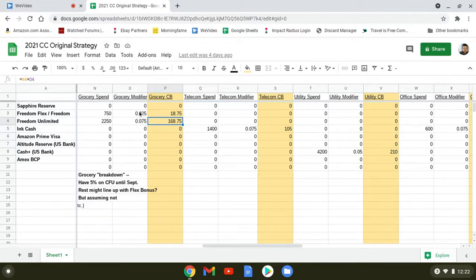this is supposed to be like when I use the Freedom Unlimited without the bonus. I just didn't know where to put it. So actually that's a mistake. It should be 2.25, I got the decimal in the wrong spot. 0.0225. There we go. I mean, it's only a difference of a couple bucks, $2.